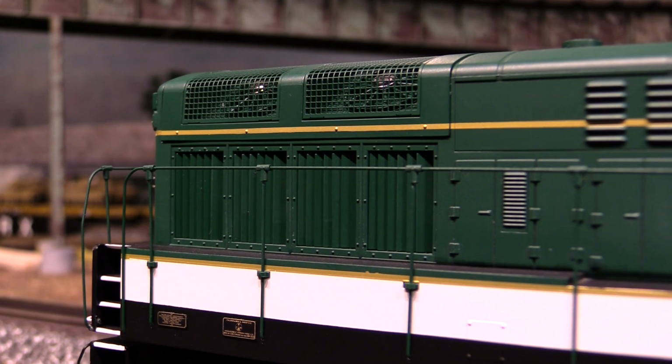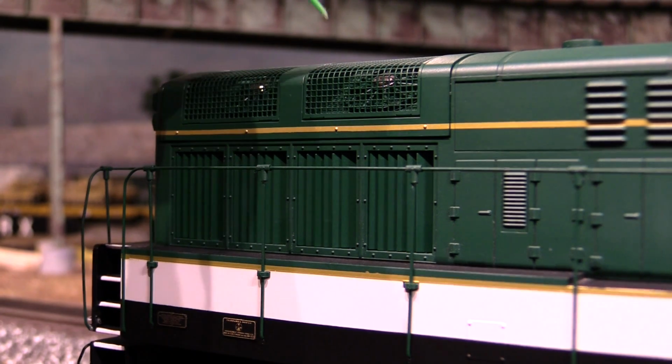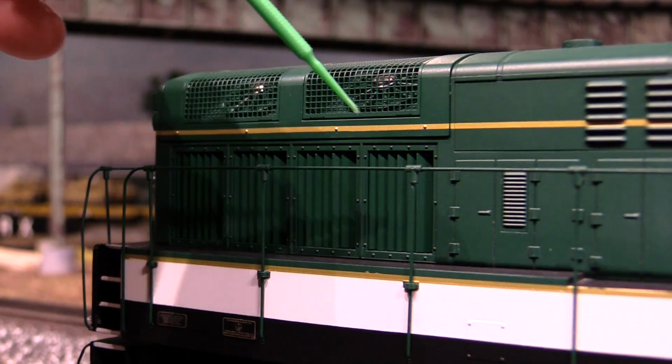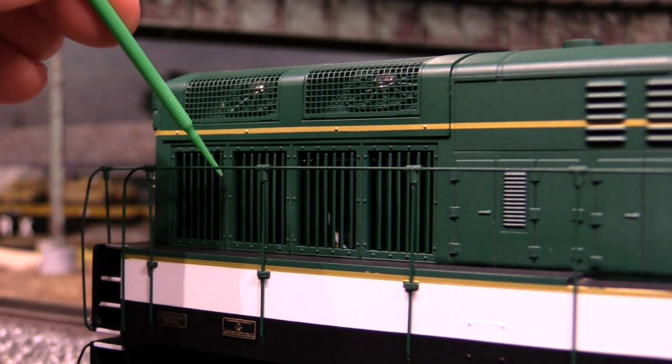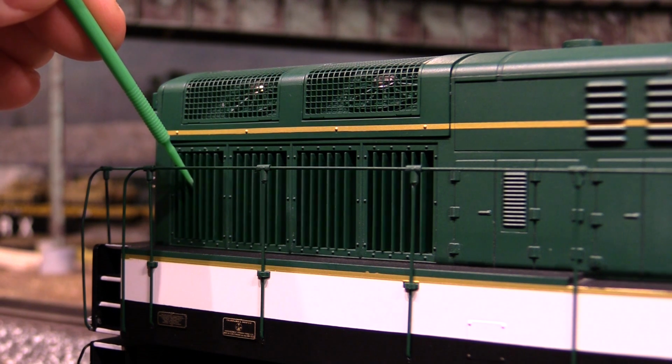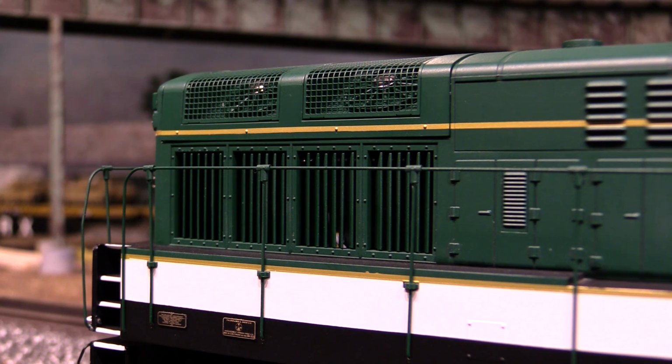Toward the back here, I want to show you something that is really cool and unique. Now up here you can see the start of these rooftop fans with these nice metal screens, but that's not what I'm talking about. We'll get a better view of these from the top down in just a moment. What I want to talk about is right here, these vents. They can actually be moved and opened up like that. They're like little blinds. How cool is that? And this was a complete surprise to me when I took the engine out of the box, because this feature was not listed in the product description in the catalog, and I've never seen anything like this on an O-scale model before. It is really cool and, like I said, very unique.